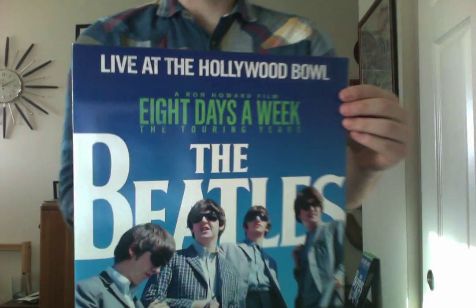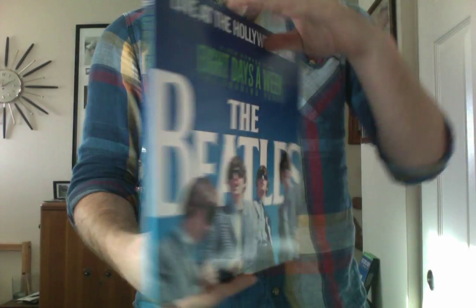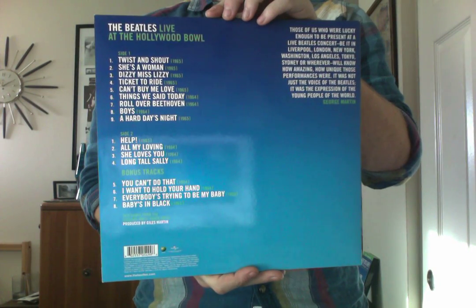It's a gatefold, which is cool. Which is just basically the booklet of the CD is just now the gatefold. And there's the back. I'll give you a closer look here. Cool looking front cover and the back. And here is the gatefold.